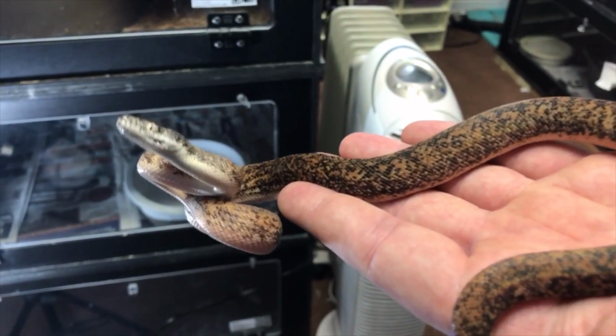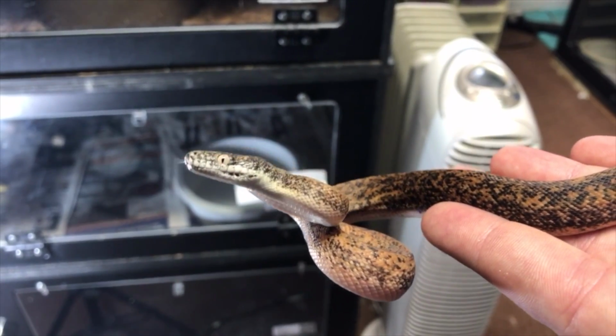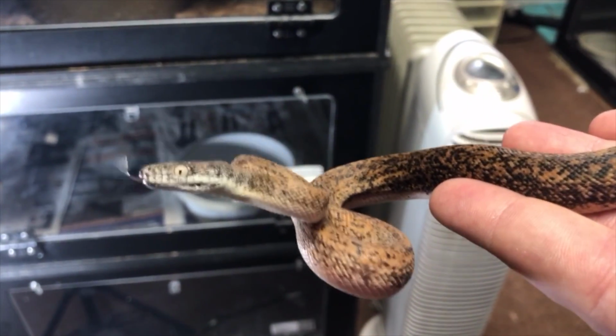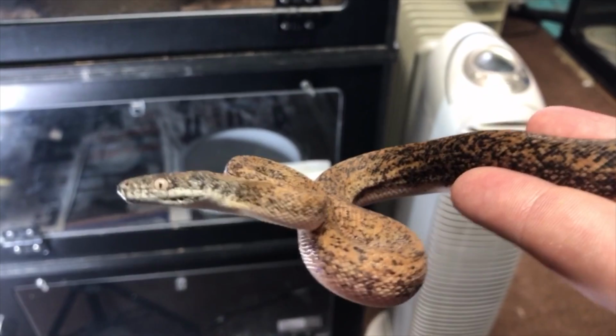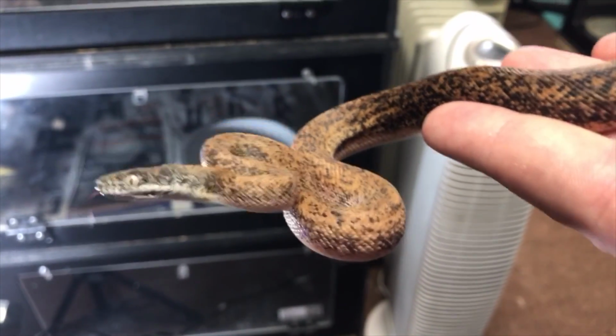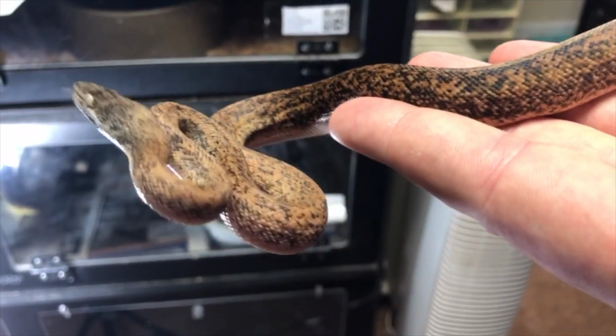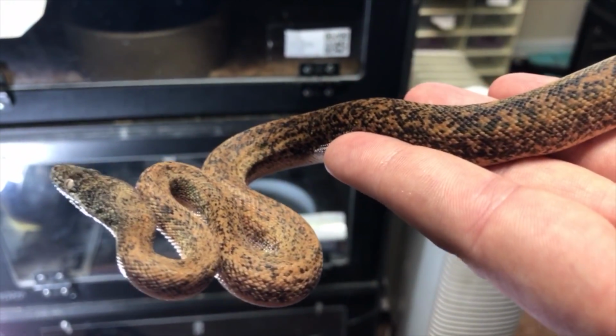But a cool little python species. It's one of those things that a lot of people don't know about and don't even get interested in. And it's something that a lot of people should kind of pay attention to. They're a very cool little species. It's not that difficult to house, not that difficult to keep. It's something else.